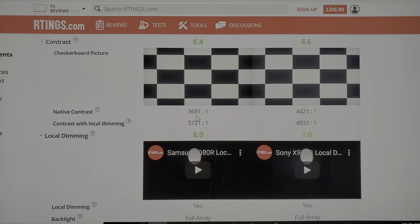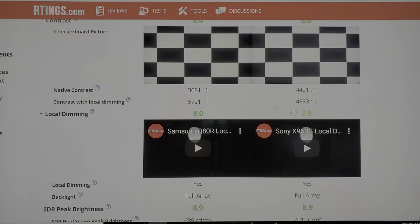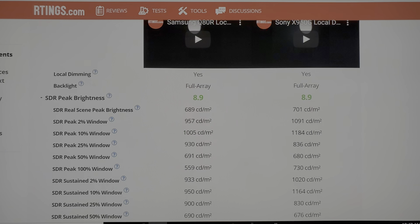Without local dimming, they're actually lower. Not by a ton, but they are lower. Local dimming is higher for the Samsung versus the Sony, but that's not a huge difference. I mean, it is a difference, but not huge. But neither has a super high local dimming score compared to some of their competitors.